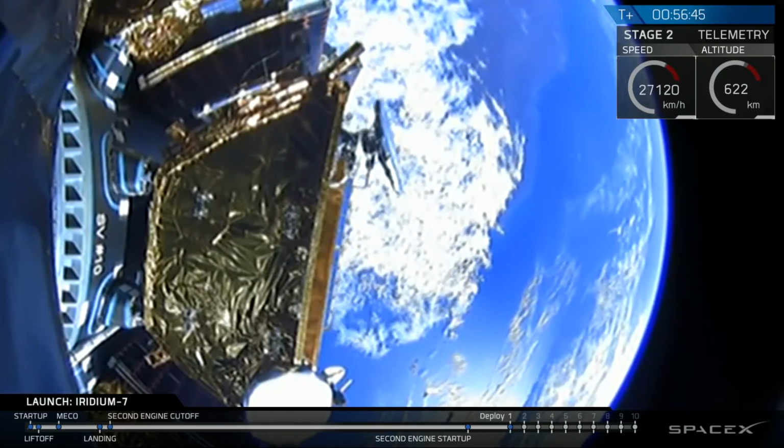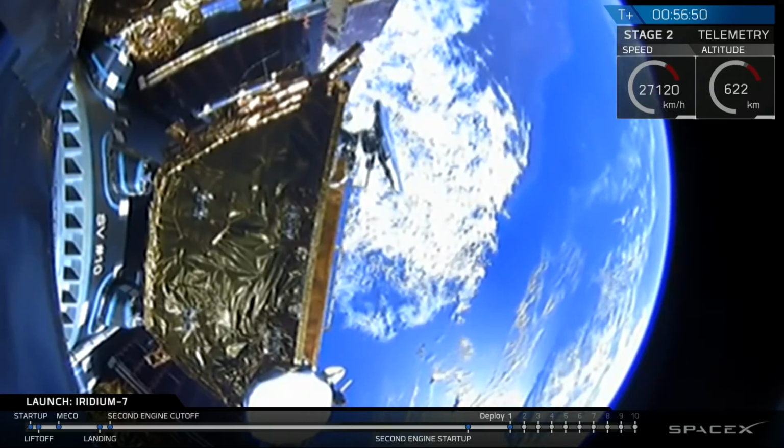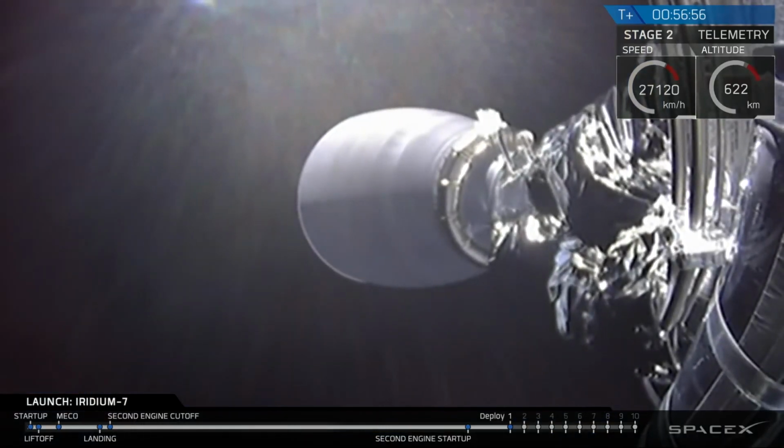Spacecraft separation confirmed. And we have confirmation of separation. You can see it drifting through the top of the screen. 1 down, 9 to go. We'll be back in 85 seconds with the second deployment.